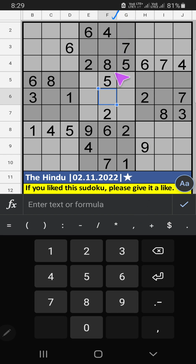Column F, 3 numbers are remaining: 1, 9, 3. 8th grid, we have 1 and 9. So 1 and 9 can't come in this cell, it will come in another 2 cells. 6th row, we have 1, so 1 can't come in the cell, 1 is confirmed here. Then 9 is here. Then column F, only 1 number is remaining, 3. 3 is confirmed here.